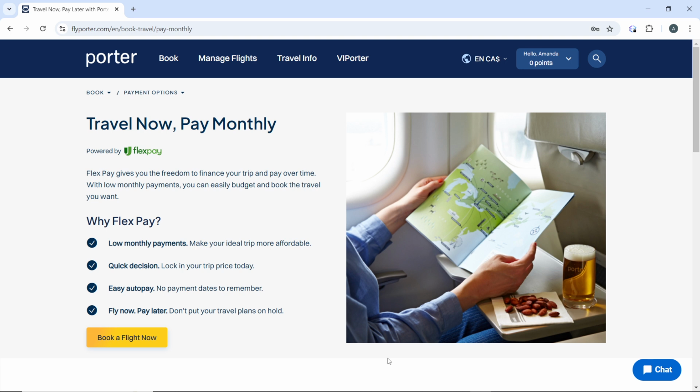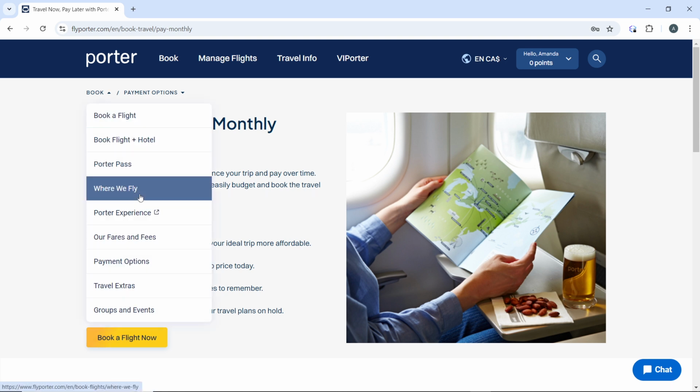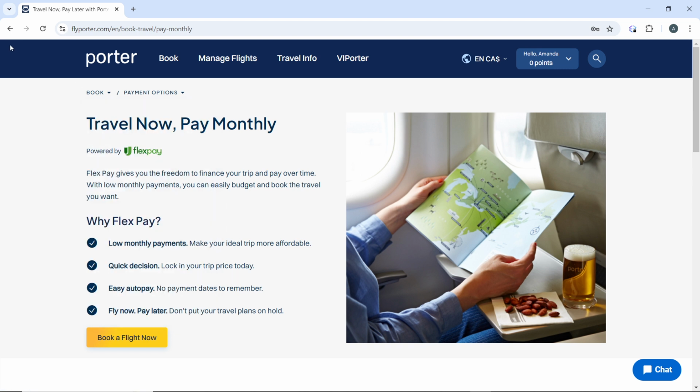So even if you want to use the flex option, although it's affordable, it also has the possibility of giving you an upgrade on your flight. So you can just select book a flight now and book a flight with FlexPay. There is a possibility of getting an upgrade using the FlexPay. So that is one of the options.